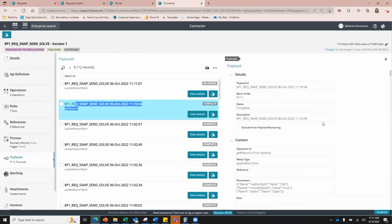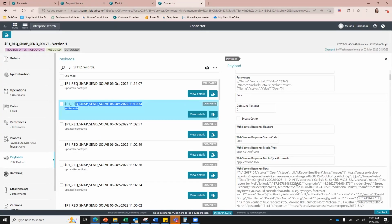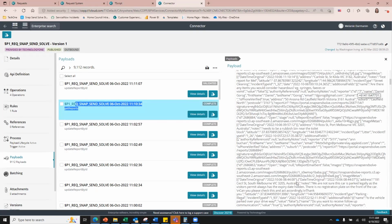So each time we get a report through SnapSend Solve, basically it comes in all through here. You don't need to know too much about it. And then it comes back into our request system through a T-script. Now, there's actually really, really good videos from TechOne on how this integration works. So I would recommend for anyone who hasn't had a chance yet to go into the T1 University and have a look up both the integration, maintaining your SnapSend Solve requests and setting up the two-way integration, because they explain everything really, really well.